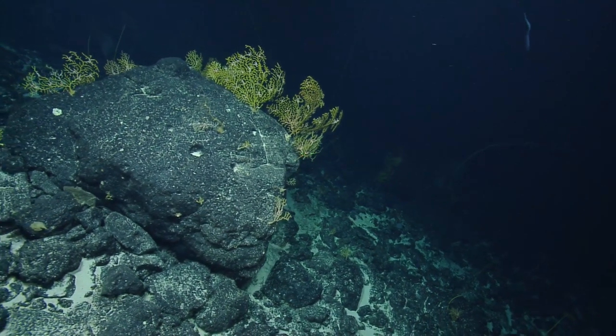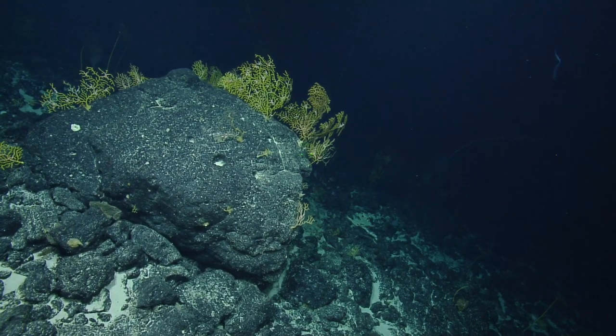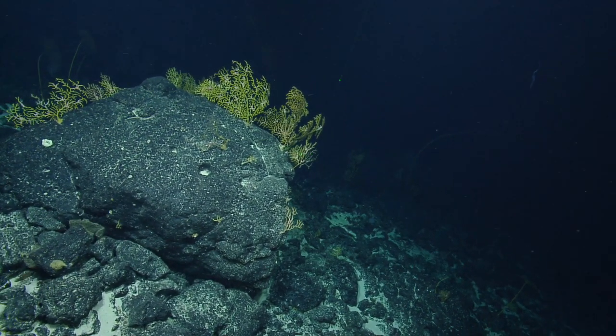Fish. Cuscia? Can't really see from here.